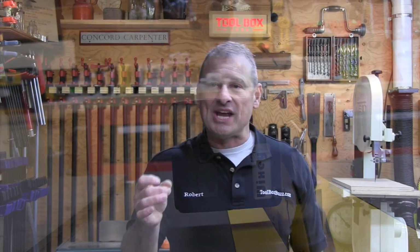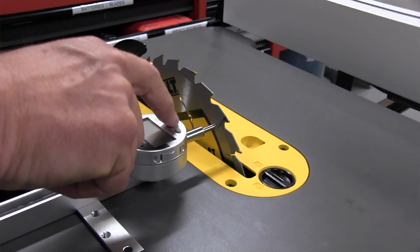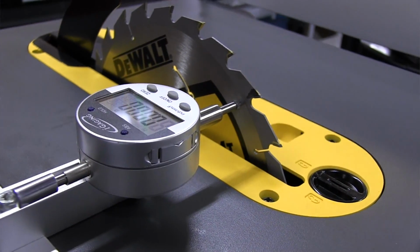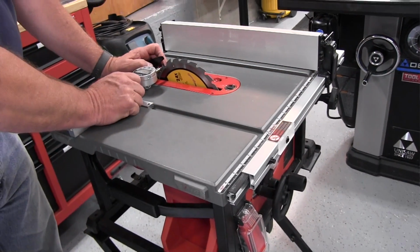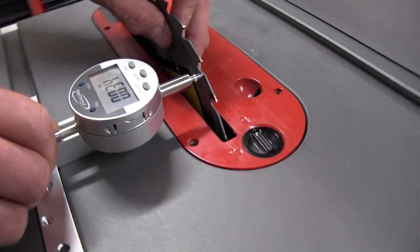We used an eye-gauging digital dial indicator to measure the accuracy of the blade position to the table miter slot. We used the same new, never used saw blade for both saws, so we switched them out. If the blade and the miter slot were closer together at the rear of the saw, the dial indicator would have a negative reading. If the blade and miter slot were further apart at the front, it was a positive reading.